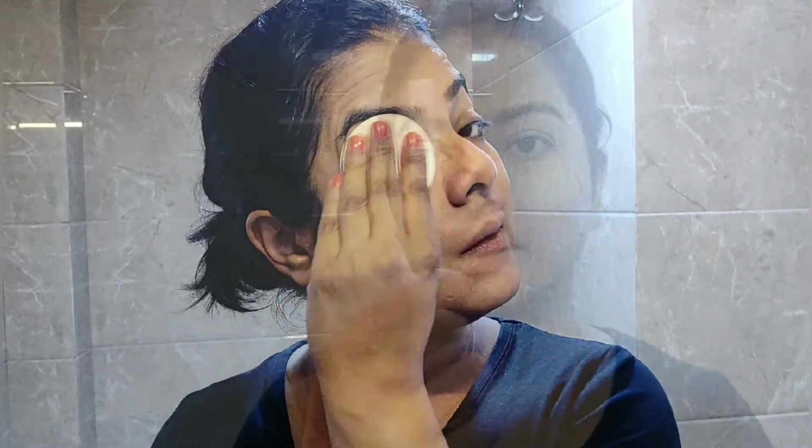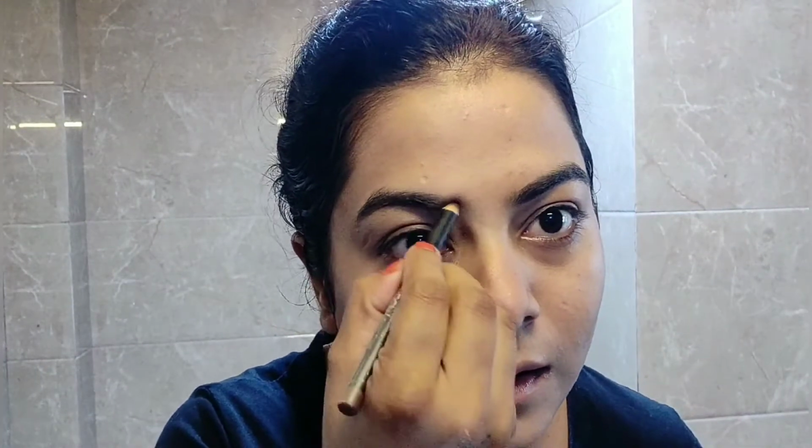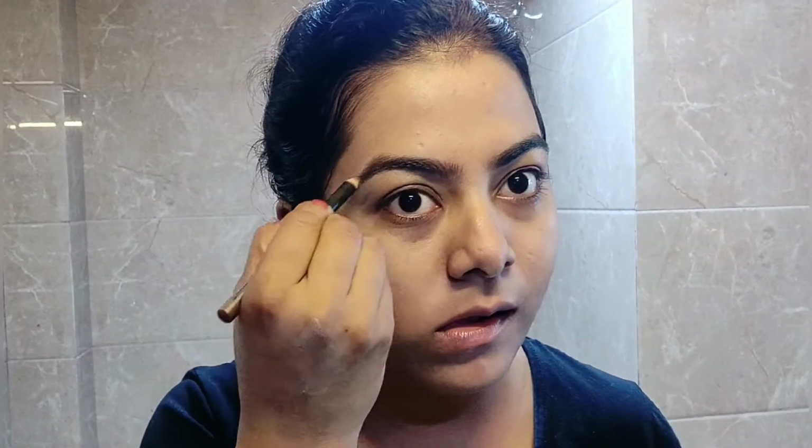Setting up my face with Maybelline compact powder. Shaping my eyebrows with Fashion Brown from the Maybelline cream pencil. I'm in a little hurry, so doing it in a fast, quick manner.